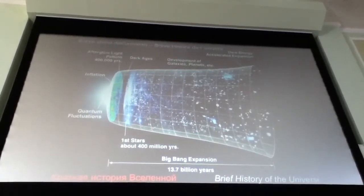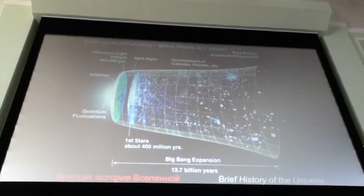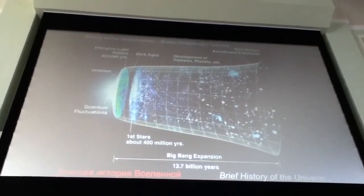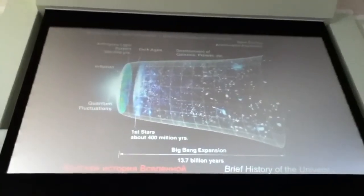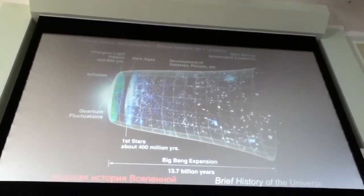Now it has a much smaller diameter, so this plot is not a linear plot. But what you'll see is, in more recent times, it's been getting bigger faster. That is, the rate of expansion has been increasing. We call that the period of accelerated expansion. And we assume that there's some mechanism causing that. And we give it the generic name dark energy. We don't know what this dark energy is.